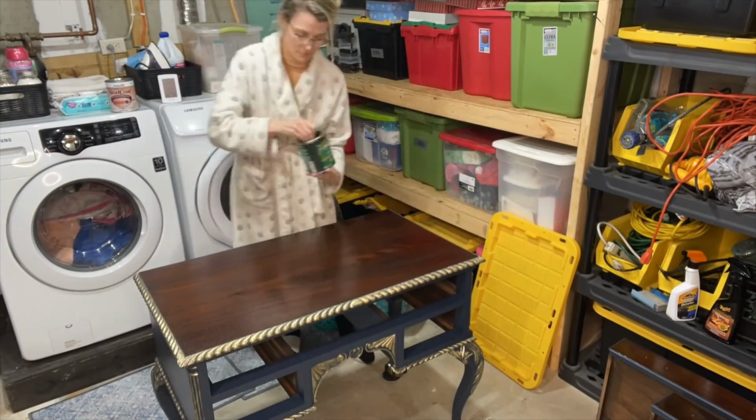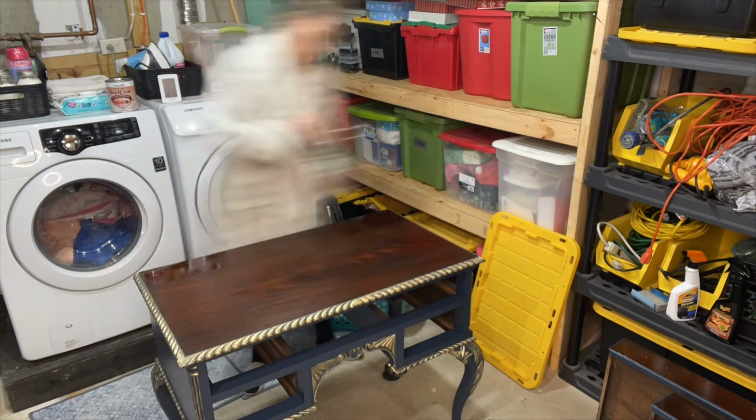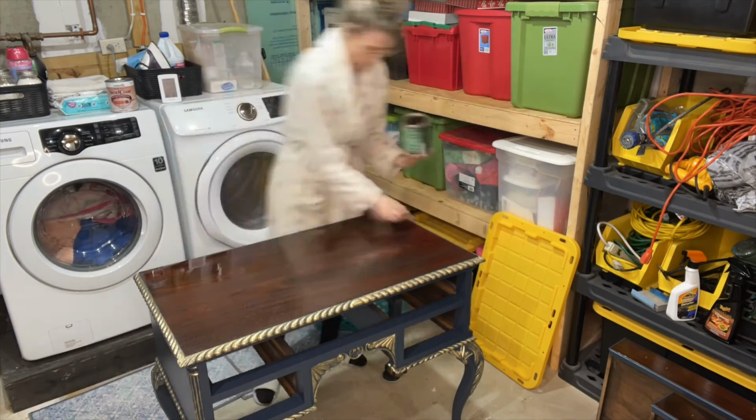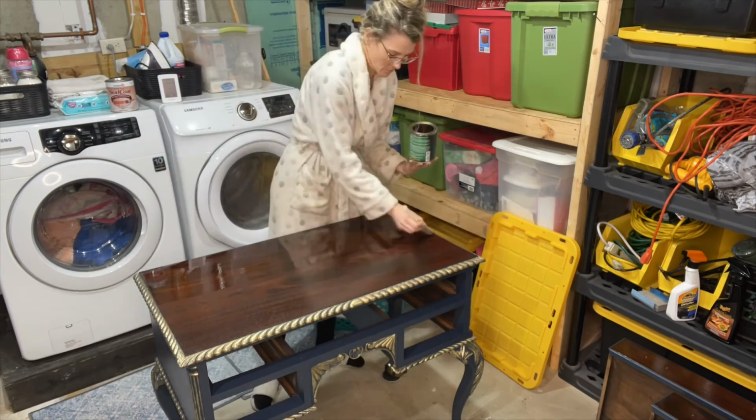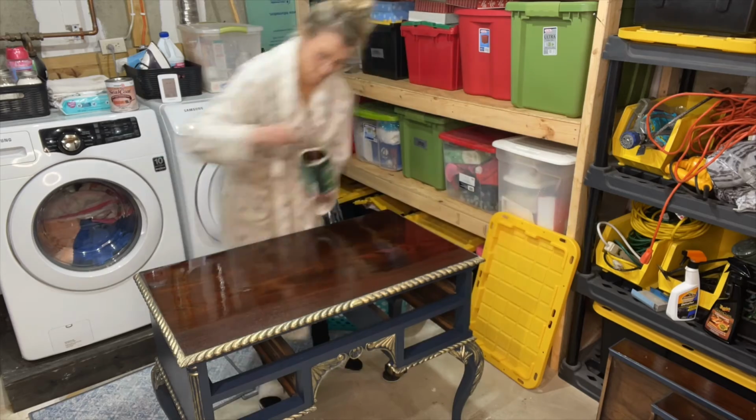Now it's time to apply the last step. This is a top coat. I love oil-based Armor Seal by General Finishes. This is in the sheen gloss. It's one of my favorites right now. It really brings a wood grain to that next level, and I always get a mirror-like finish.